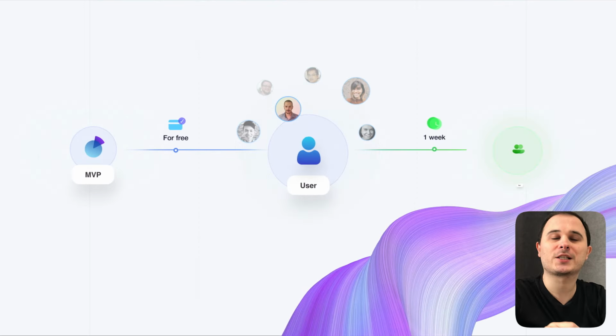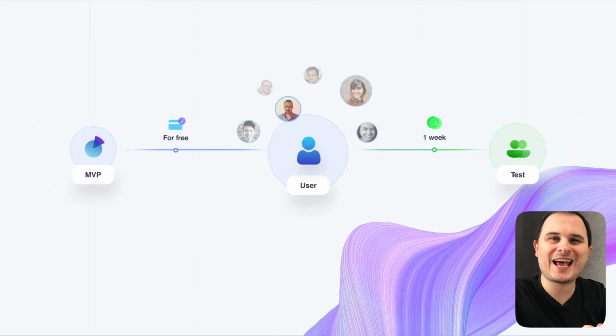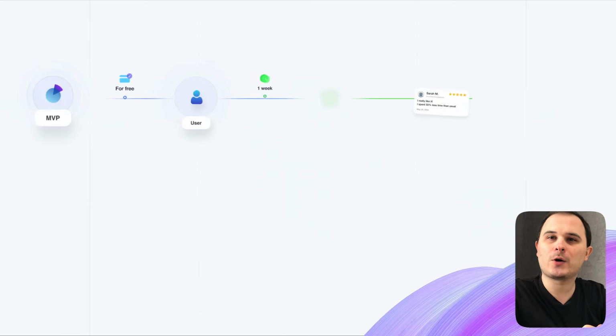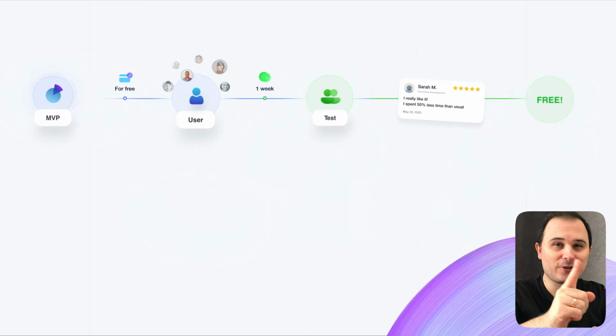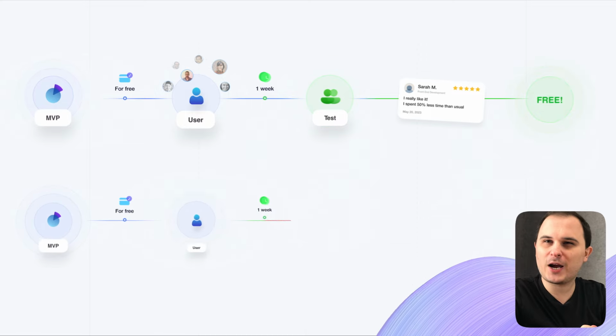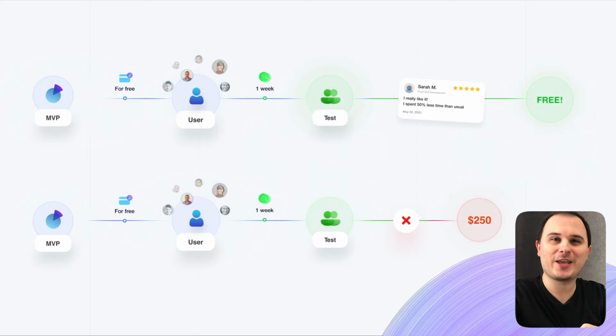Let's go. From day one, you have to give your product to 10 users for free and incentivize them to test it. Your offer should sound like, I'll give you the product for free in exchange for your feedback. If they provide feedback, it stays free. If not, then they have to pay.